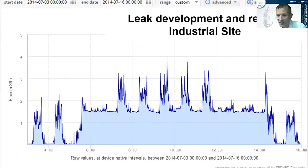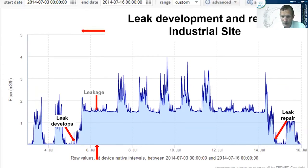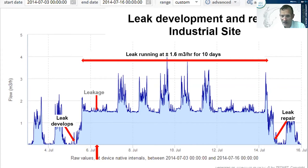This is a leak at an industrial site. You can see again, the leak develops. This is a bigger leak. It's about 1.5 cubic meters an hour, which is like a tap running fully open. It was fixed, however, in about 10 days. You can see it ran for about 10 days at 1.6 cubes an hour.